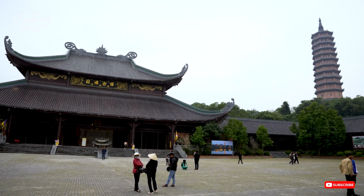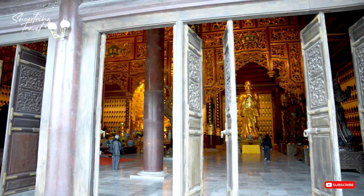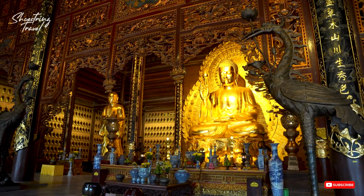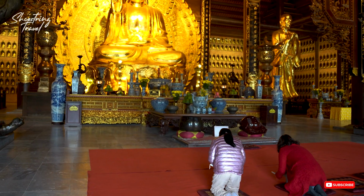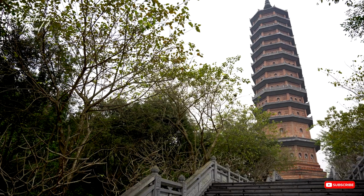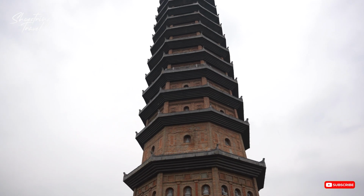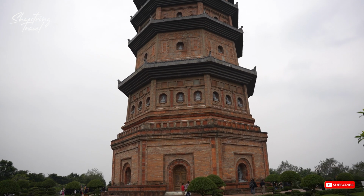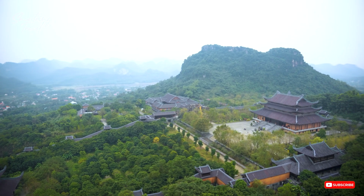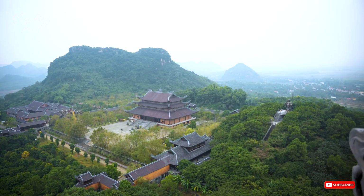Our first stop is the Bai Dinh Pagoda, the largest pagoda complex in Vietnam and one of the largest in Asia as well. Located on the foothills of Dinh Mountain, the complex covers an area of more than 500 hectares and is home to several temples and shrines. The most impressive of them all is the Phak Chu Pagoda, a 13-story tall temple that houses a 100-ton bronze Buddha statue. You can climb up to the top of the pagoda for a panoramic view of the surrounding mountains and the countryside.